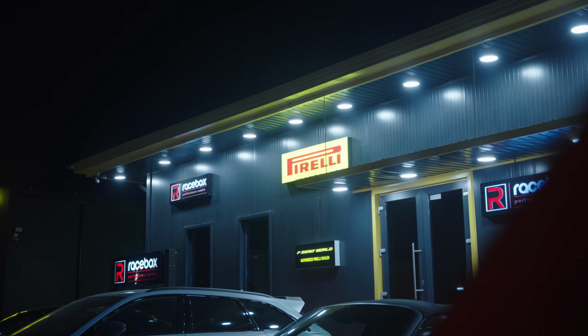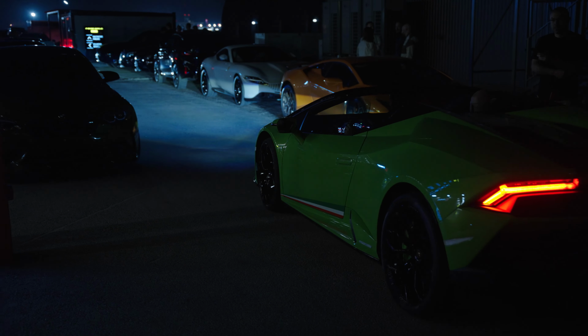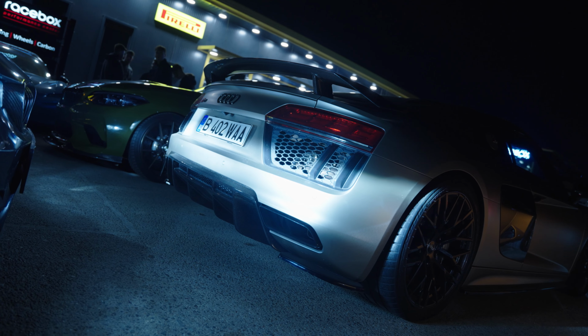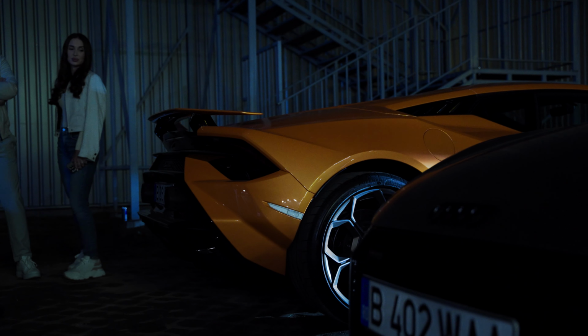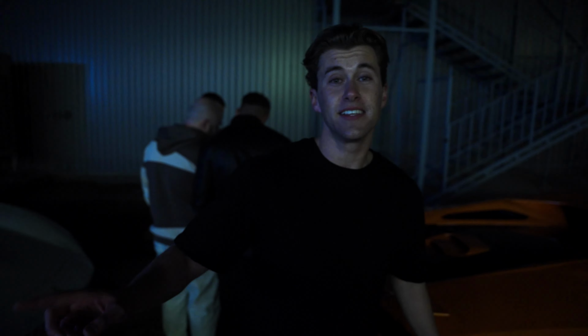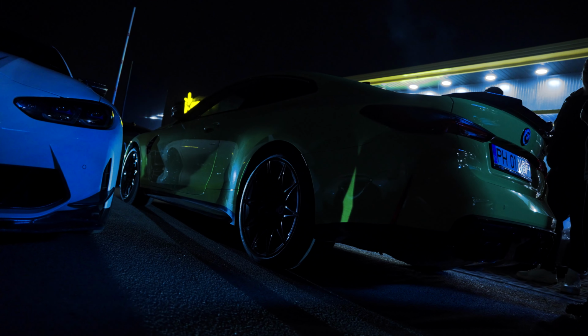Guys, let's just quickly go to the line. This is insane. Over there we have the fastest M3 in the whole of Romania. 100 to 200, 4.4 seconds. Imagine that. Hurricane tucked away like it's nothing. This is a special one. This looks like a normal M3, but the guy that's driving it, that's where it's special, because he's called the Drift King in Romania. Beautiful color on this M4.